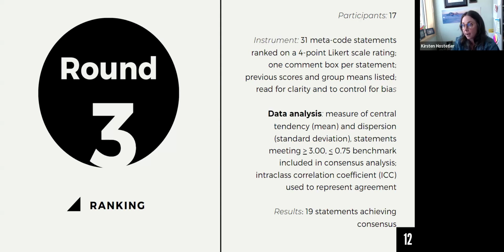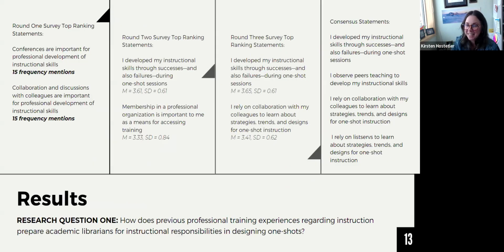And since this was the final round of surveys to establish that final consensus, the benchmark I used was a mean equivalent to or higher than 3 and a standard deviation equivalent to or less than 0.75. And that was what I used to represent agreement. And I confirmed that with an intraclass correlation coefficient, which was a value of 0.75, which is considered a good level of agreement among participants. So of the 73 statements that I started with, 19 statements achieved consensus in the final survey.